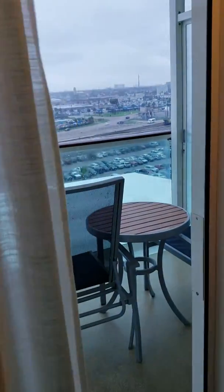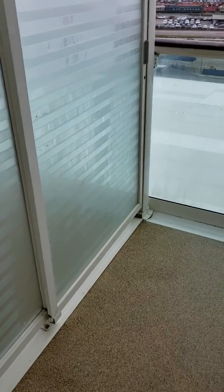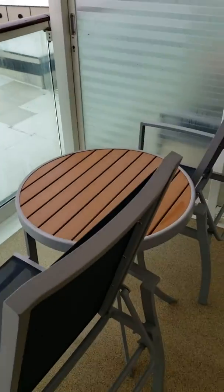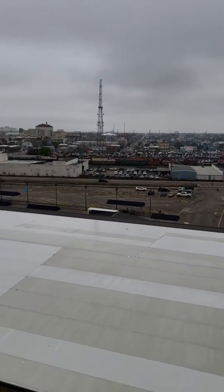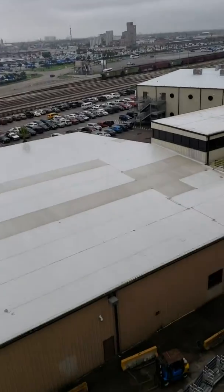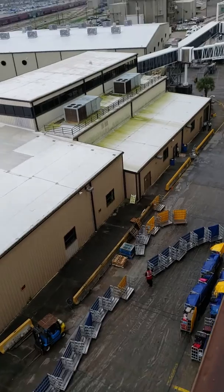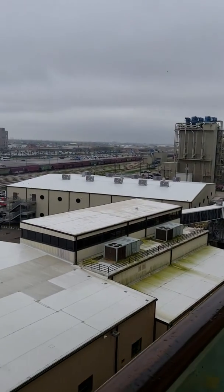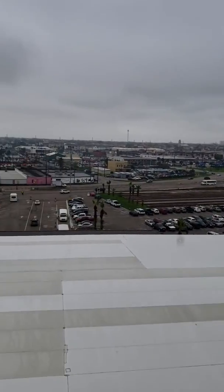And as we step outside, this is our balcony, which is pretty comfortable. Easily seats 2 of us, and of course will give us a nice view once we're cruising. This is Galveston, and they're busily working down there to get us ready to go. So that concludes our room tour, room 8232 aboard Liberty of the Seas.